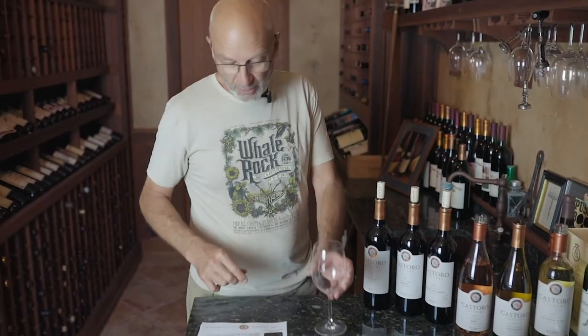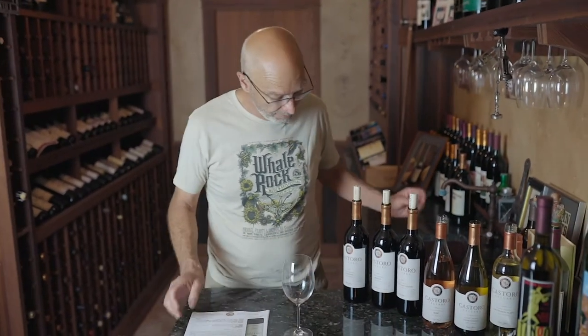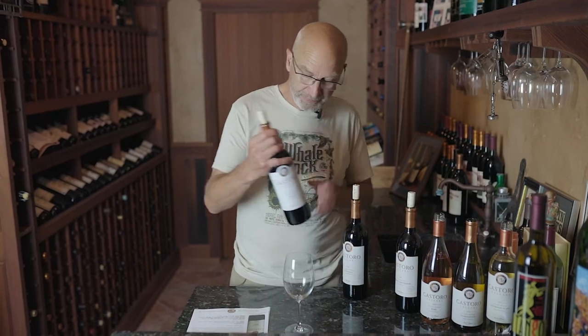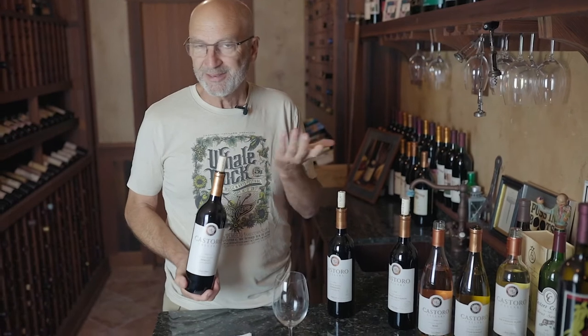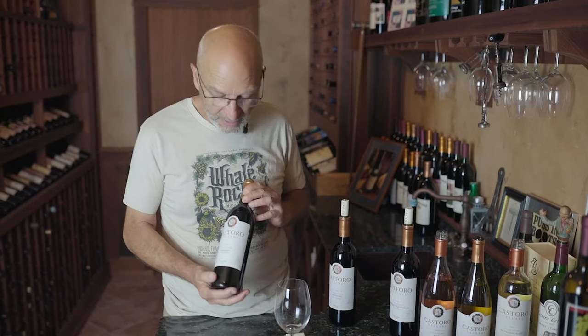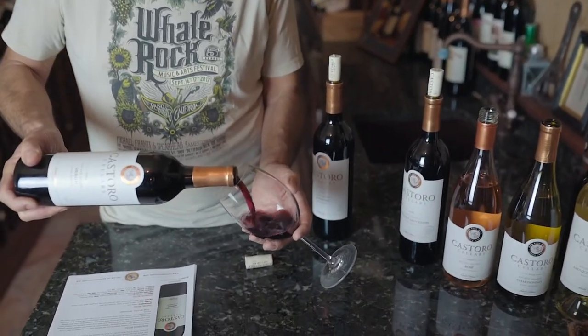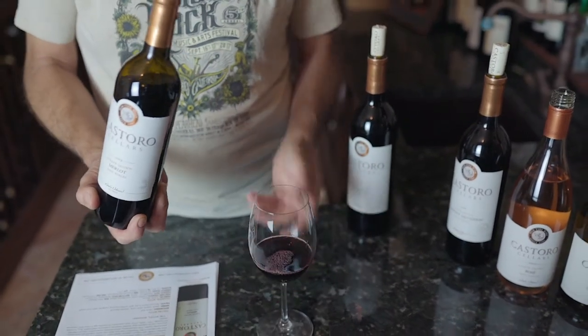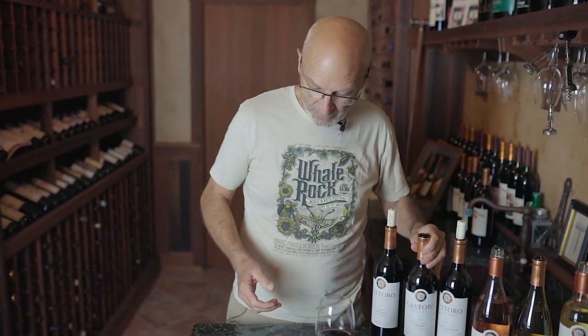Now we get into a little bit of our heavy hitters. Another 90 point wine is our, we're gonna do the Merlot next. And you know, Merlot for me, it's underappreciated. You know, it got a bad rap back in the day, but now it's coming back quite strong. And again, made from organic grapes. It's got a 90 points with the Wine Enthusiast. A little softer in tannins than our Cabernet, for example, but has a lot of the same character, a lot of black cherry, plum, oak, vanilla.